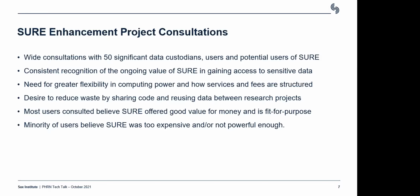And the other thing that came through was the desire to reduce waste by being able to share code and by being able to reuse data. And I think being able to reuse data is something that secure data access systems are only partially able to address. I think that this is a larger data governance and ethics question about being able to share data for similar projects.